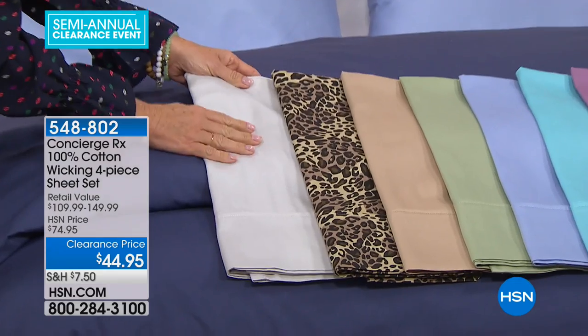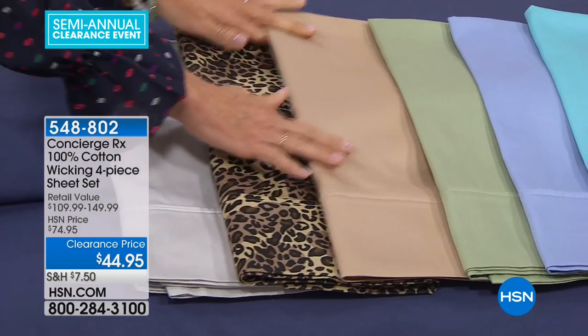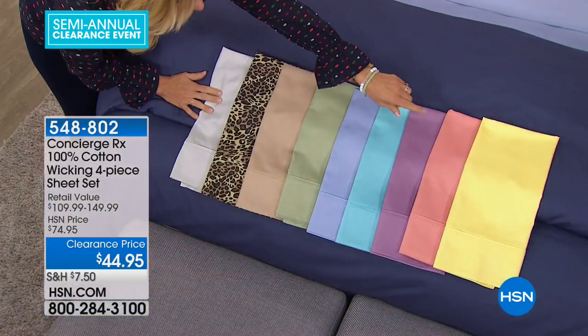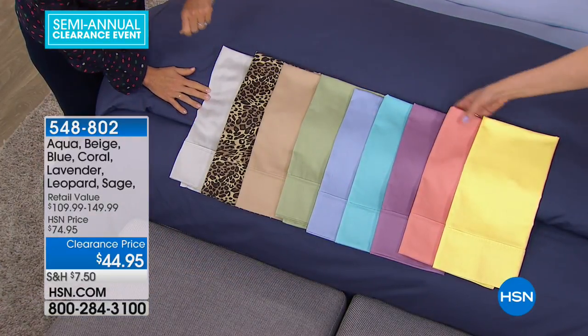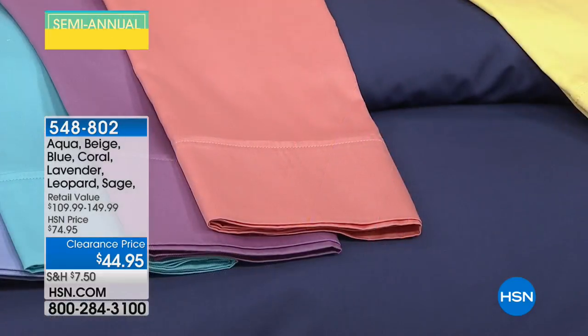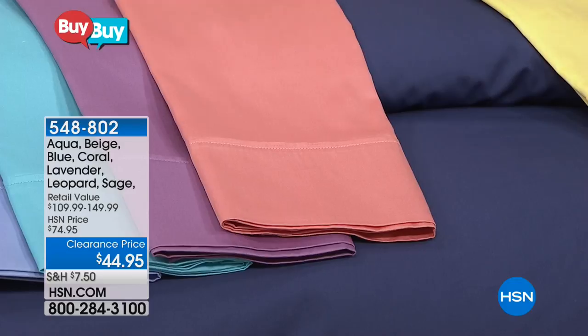We have this beautiful silver. Here's your leopard. We have beige. We have sage, blue, aqua, lavender, coral, and look at the sunny yellow. Coral is the most limited. Is it really? How pretty that is. These are really pretty. 100% cotton. The thread count is 300 thread count.